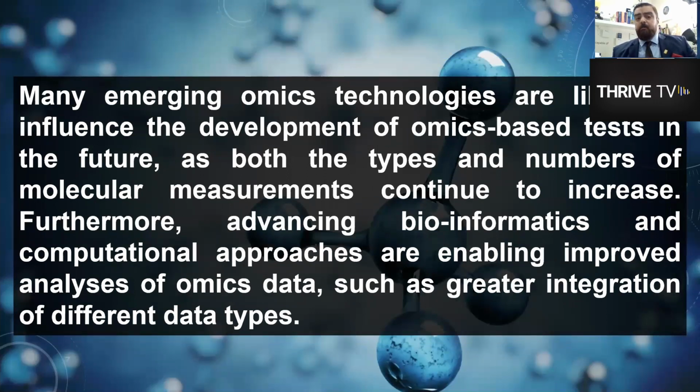In addition, there are many other emerging and new omics technologies that are likely to influence the development of omics-based tests in the future. And as both the types and numbers of molecular measurements continue to increase, we are going to be able to develop better technologies, better techniques, groundbreaking solutions, etc. And advancing bioinformatics and computational biology and computational approaches, and relying on some statistical models, we can enable improved analysis of omics data. This is going to help us have a better understanding of the overall picture.